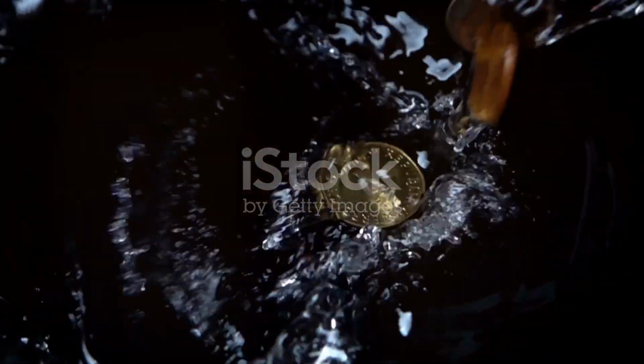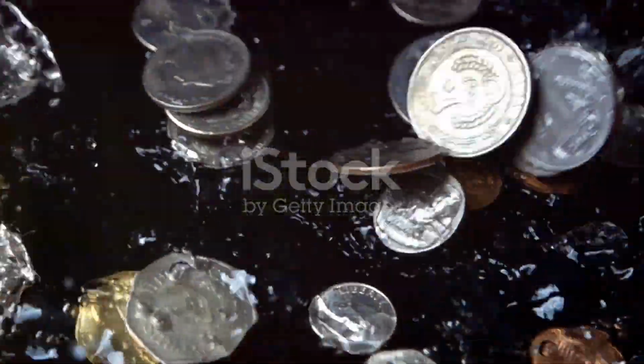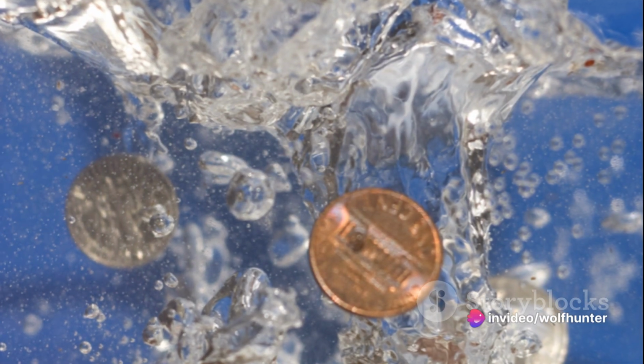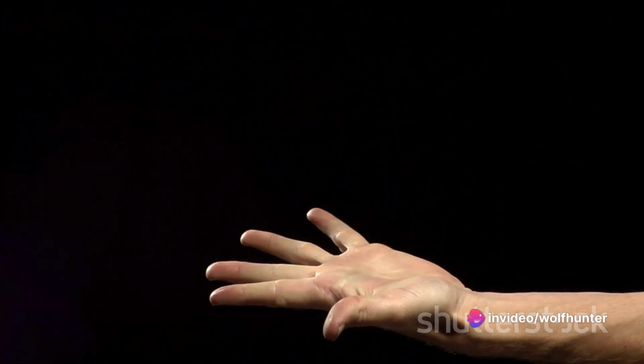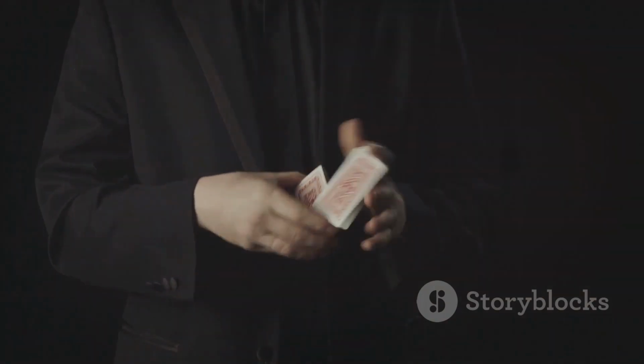Here's how it works. Imagine you're looking at a coin at the bottom of a glass. The light from the coin travels through the glass and the air before it reaches your eyes. This journey involves a change in mediums, from glass to air, causing the light to bend or refract. This refraction is what allows you to see the coin. But what happens when we add water to the glass? When you pour water into the glass, the coin's light has to travel through three different mediums: the glass, the water, and the air. Each change in medium causes the light to bend a little more.